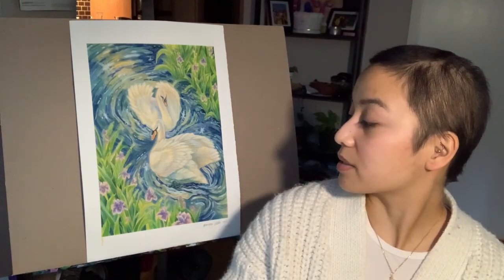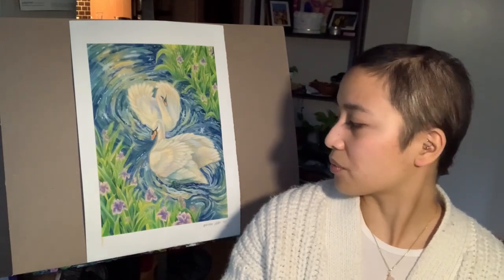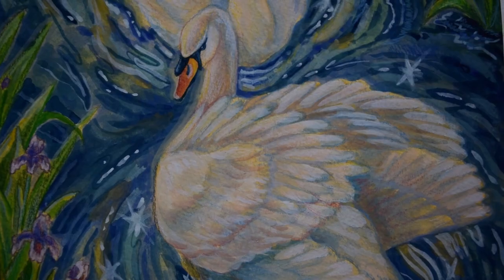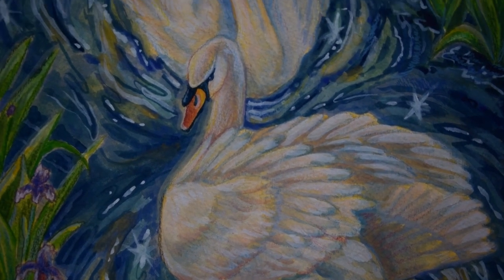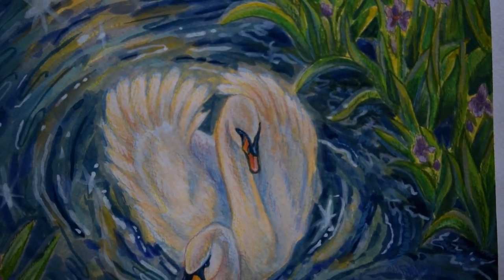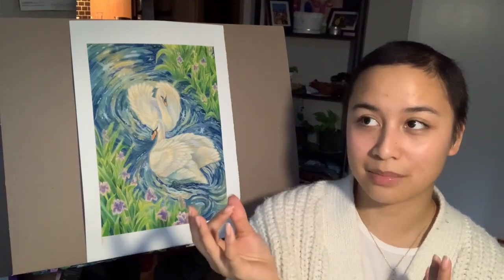Sometimes I get quite surprised by how my artwork turns out, because most of the time I just do a sketch. I don't really plan the extra brush strokes or the little scratchies, but I think that is what I enjoy most about creating, is that no matter how much you plan something, it's always going to turn out the way it wants to turn out. And even if it's not exactly the way you envisioned it, sometimes it turns out better.